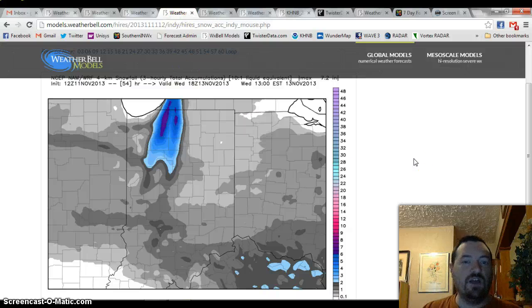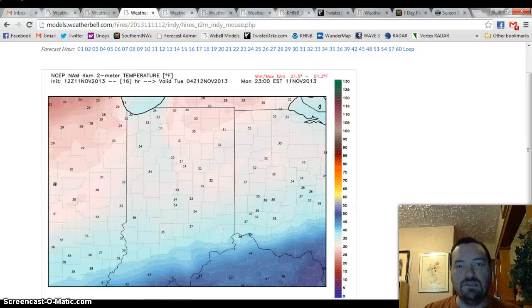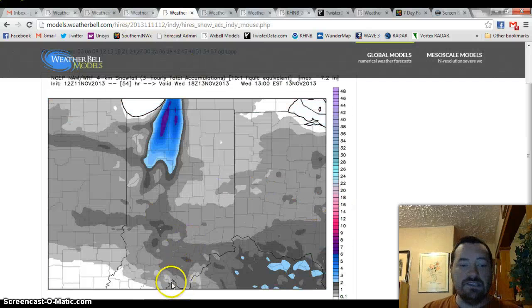So how much can we expect? Well, let me just show you the 4-kilometer NEM, which is what I've been showing you here for the future radar product and the temperature profile as well. It says not a whole lot, and what you see in these gray shades, this first darker gray shade right here is about an inch, and everything else is less than an inch. So it would be helpful if they put accumulation totals on here like some models do, but they don't. But in general, just understand that this is pretty much a dusting to 1 inch for the 4-kilometer NEM.